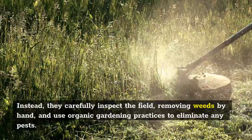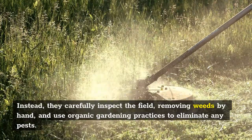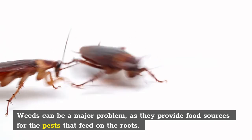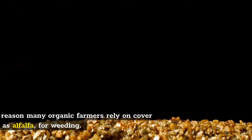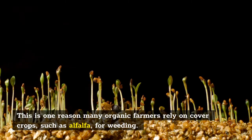Instead, they carefully inspect the field, removing weeds by hand, and use organic gardening practices to eliminate any pests. Weeds can be a major problem, as they provide food sources for the pests that feed on the roots. This is one reason many organic farmers rely on cover crops, such as alfalfa, for weeding.